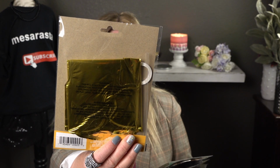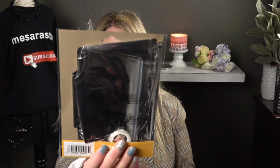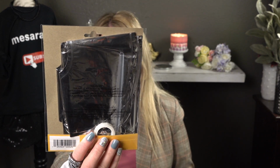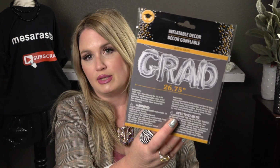And then I also picked up Grad. That is so amazing. I just picked up the ones, I hauled the mom ones. I can't get over these for $1. It is an amazing deal. So there's the Grad. It's 26.5 inches, or excuse me, 26.75 inches? You guys, I can't even read a measuring tape very well. Okay, congrats again, but in silver, and then another one, Grad in gold. So I have both color options.